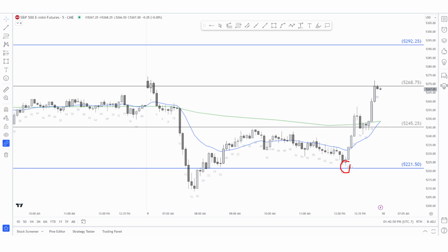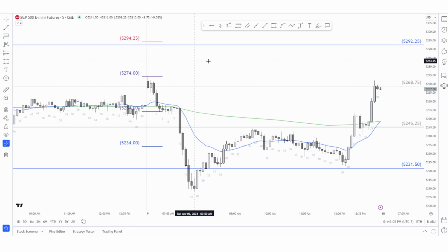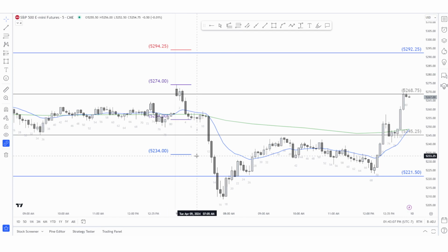We almost test yesterday's low again, which was the previous measured move. However, bulls keep the gap open, and they get a leg one, leg two late in the day. So where are we with the leg one, leg two moves? This is more of a breakout. Measured moves met here with bar 13.